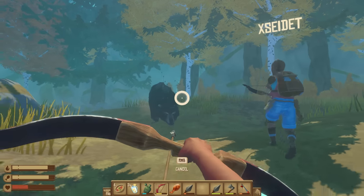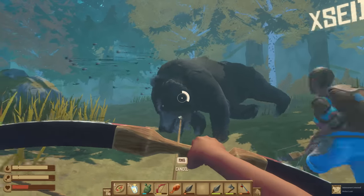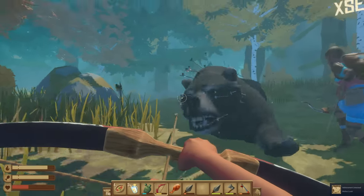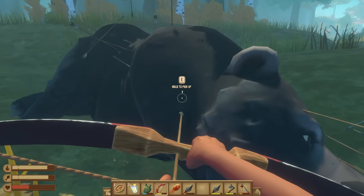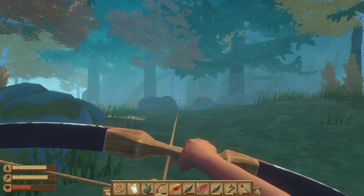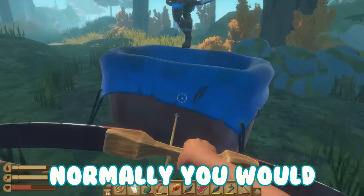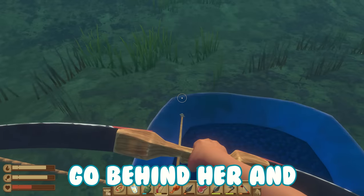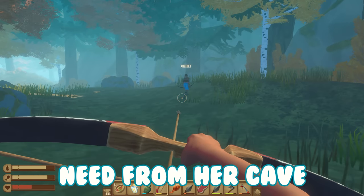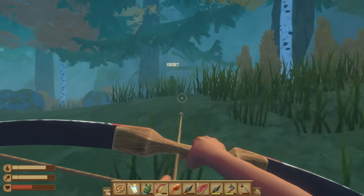Shoot her! I know. Shoot her! Oh yes! There we go! Mother Lode. Did you get an achievement? Yeah, I did. I got an achievement. I didn't get any arrows, though. Normally you would have to feed her with this, and then you could go behind her and get the thing that you need from her cave. Oh, really? Yeah.